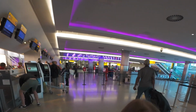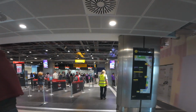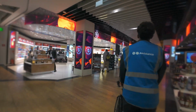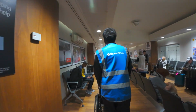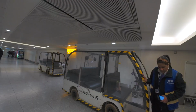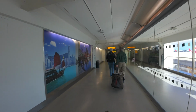I have to say that the Virgin Atlantic check-in process was very painless, and the staff were super friendly and accommodating for my mother, who requires special assistance. But now it was time to head through security. Once through security, we were taken through to the special assistance waiting room. However, we didn't have long to wait here before heading for our flight. Once our flight was ready for boarding, my mother was taken to the gate, while I was left to take the wheelchair to the gate myself.